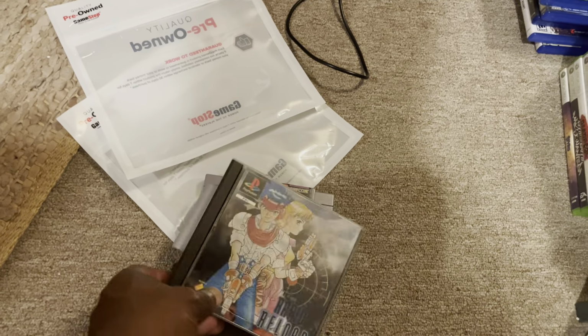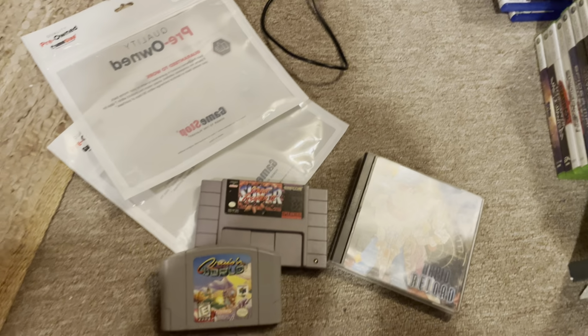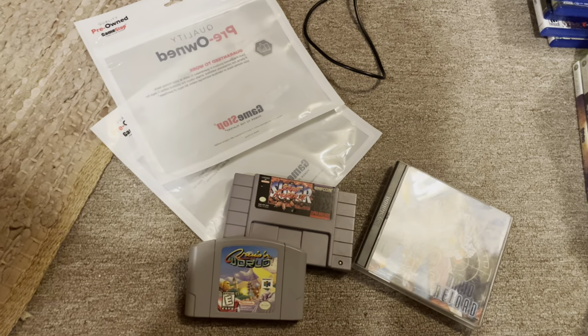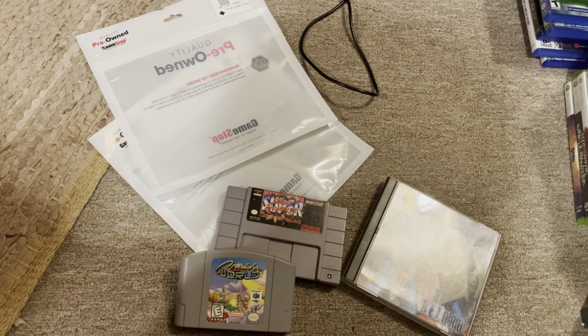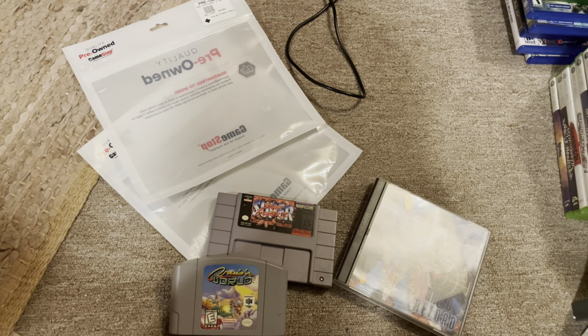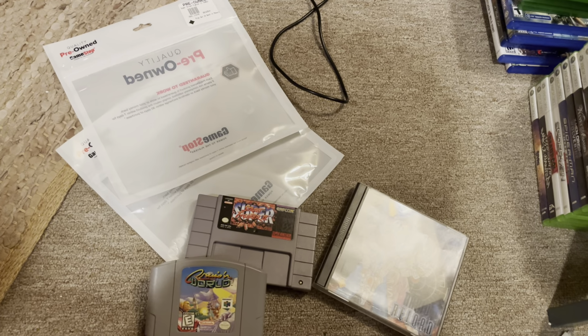And Rapid Reload is not the only game that I plan on getting. There are a couple other ones that I want to add to the collection, including a game called Crisis Beat. Someone recommended another PAL game to me in the comments. I can't think of the name of it right now, but I'm going to be adding a few PAL games here to the collection, just to my import collection.